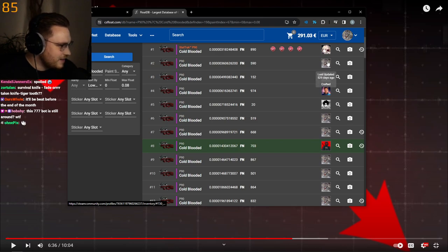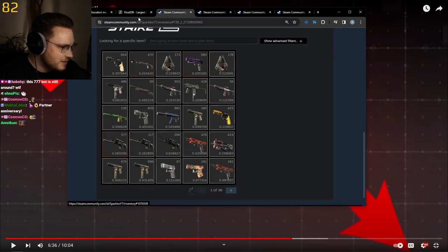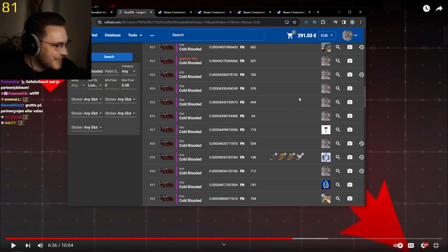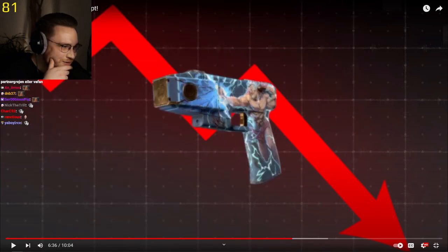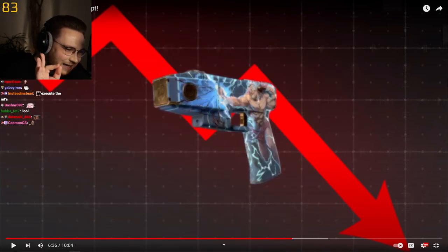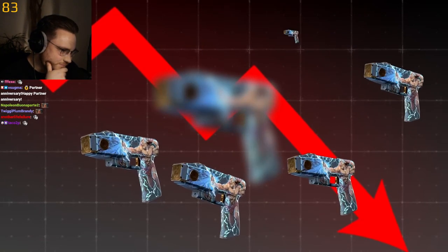Sparkles. This is all Sparkles. He used all of these for trade-ups. These are not in this inventory anymore. Look at this. It's the cat face. It's everywhere. Jesus, and it's the same with the Zeus. If he uses it in a trade-up, it will still show up in the database, but it doesn't exist anymore. And more number ones were created or whatever.